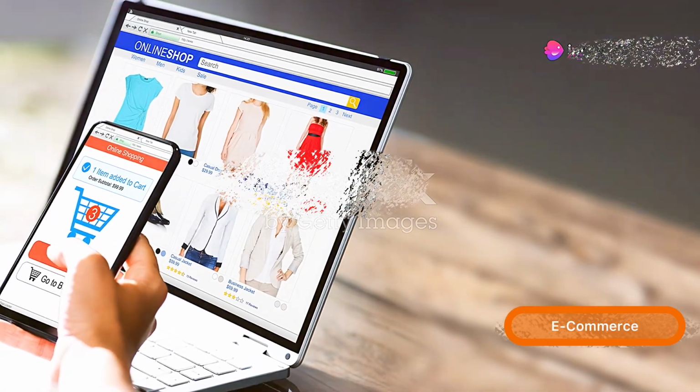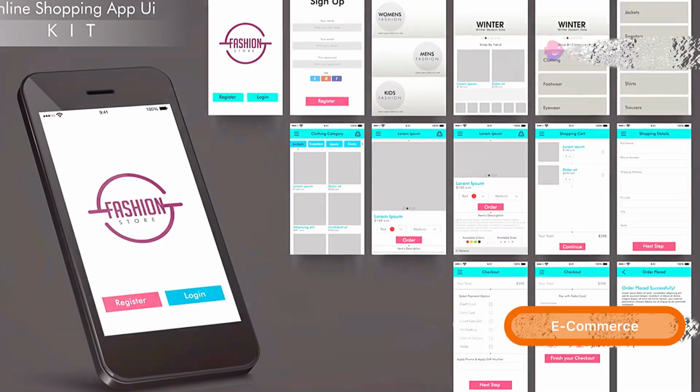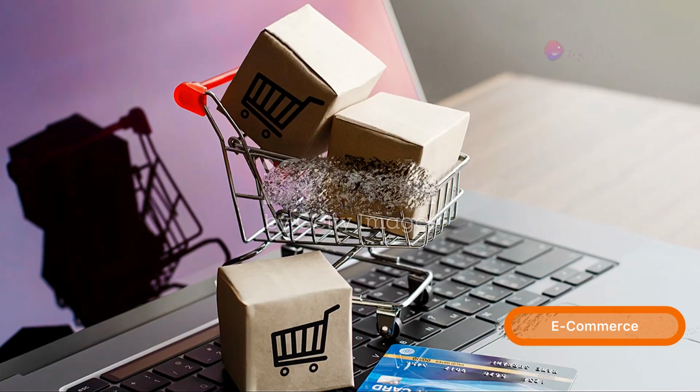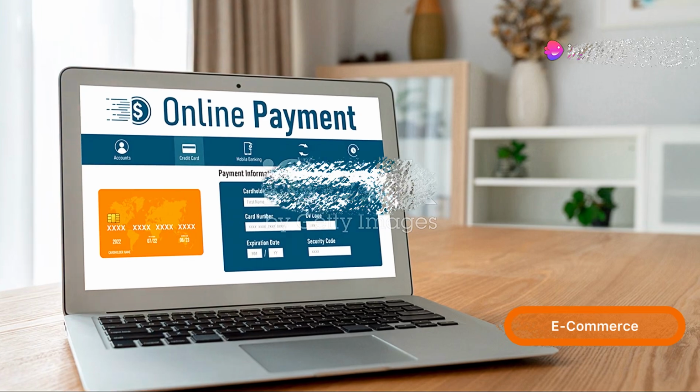Then it's time to set up your store. Make sure your website is clean, easy to navigate, and mobile-friendly. Use high-quality images and write compelling product descriptions. Don't forget to set up your payment gateway. PayPal, Stripe, and Square are all good options.